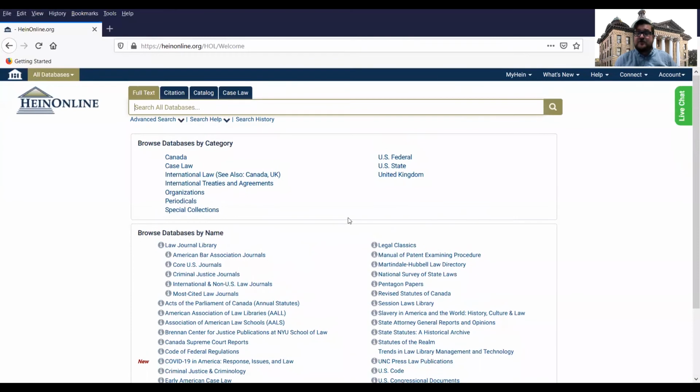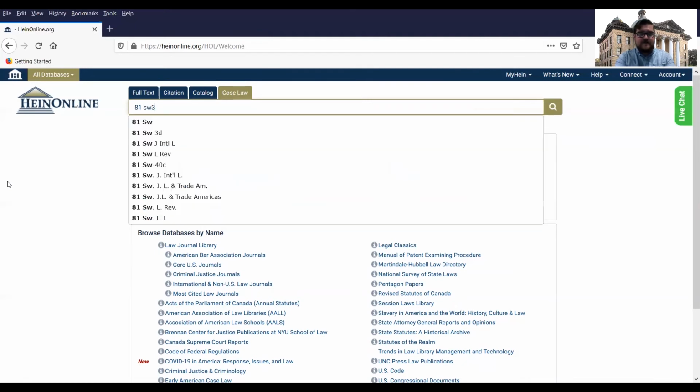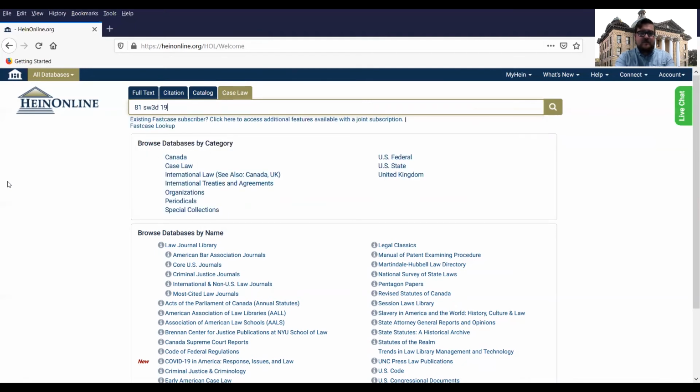Now, I will tell you, if you do want to do a case law search, the advantage of this, of course, is that maybe you're in court and you don't have time to pull up the case or run down to the law library and print it off from Westlaw or what have you. You might want to just click on case law here. Now, the downside to this is you do need to have the citation, okay? So let me see if I can think of one here. I think 3D 191.